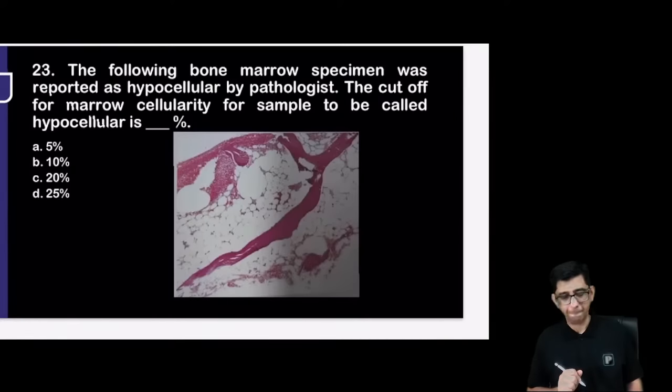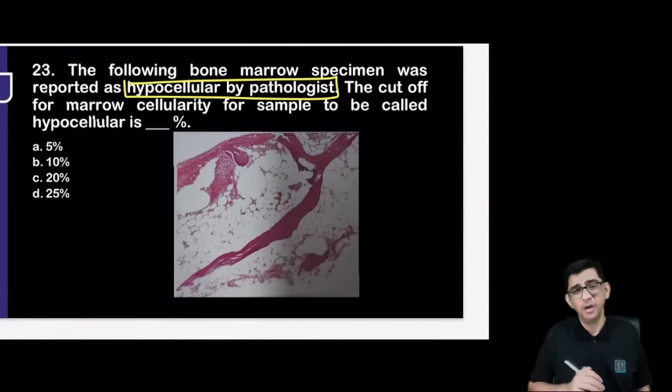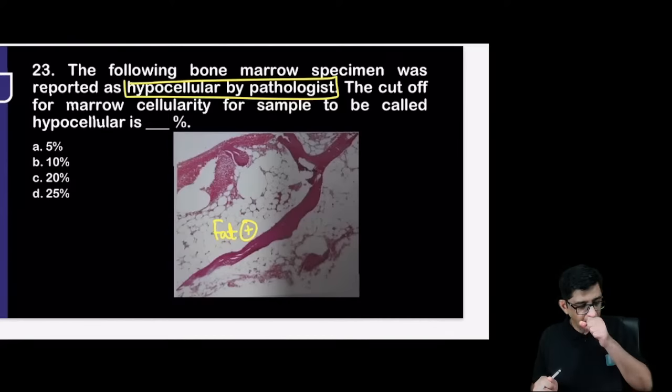Moving to 23, there's a bone marrow specimen which has been reported as hypocellular by the pathologist. And he's asking what the percentage of marrow cellularity should be, less than how much, to call it hypocellular. You read this term so many times, hypercellular and hypocellular marrow. So the hypocellular definition cutoff has been asked. Though you can notice in the bone marrow specimen, bone trabeculae can be seen, and most of the time it's mainly fat present. I'm getting answer as C. I'm getting a lot of fat cells, yes.